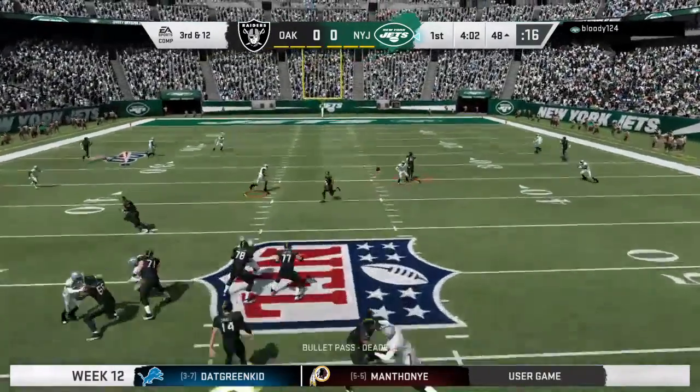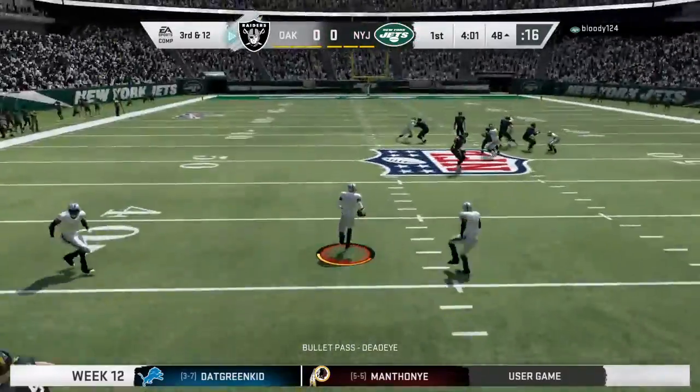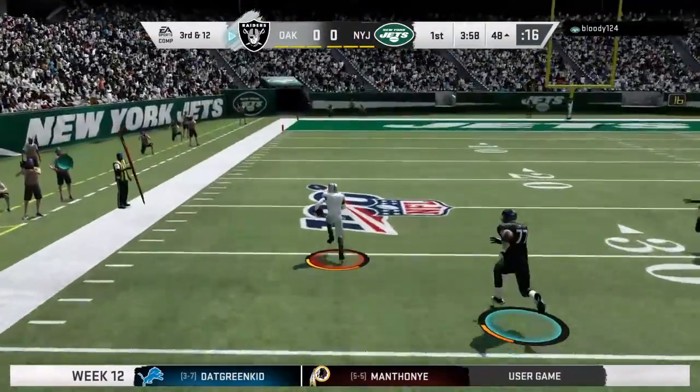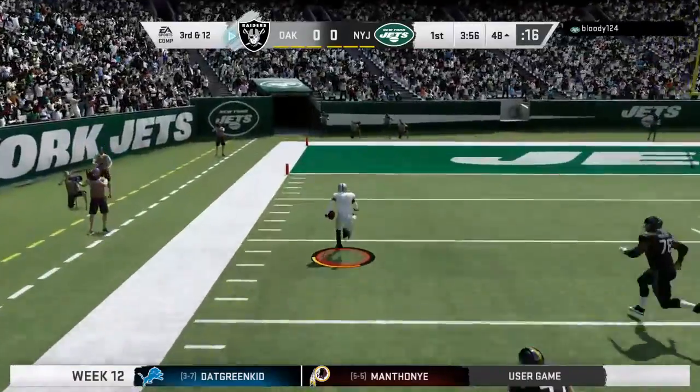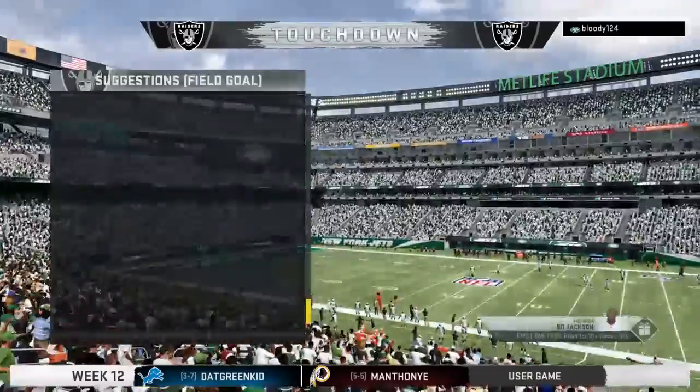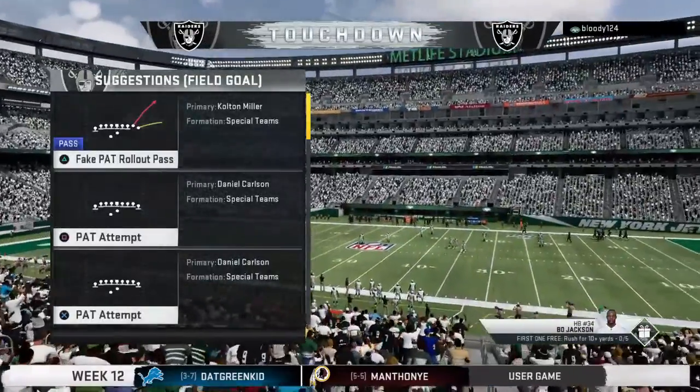Darnold from the gun. Looking for his tight end Rudolph, and it's intercepted. Picked up by Carl Joseph. There he goes, left side. And the Raiders are in for 6. Touchdown.